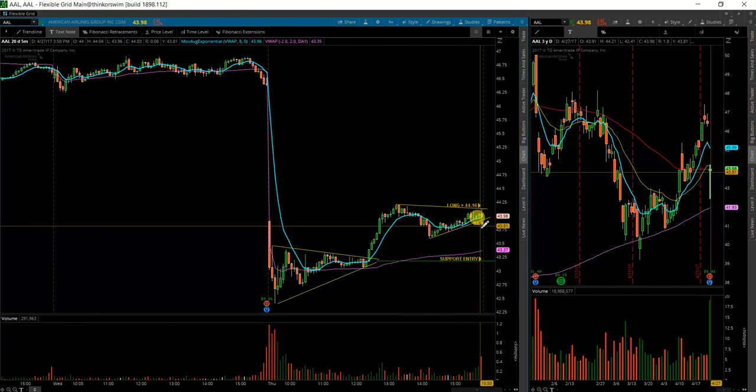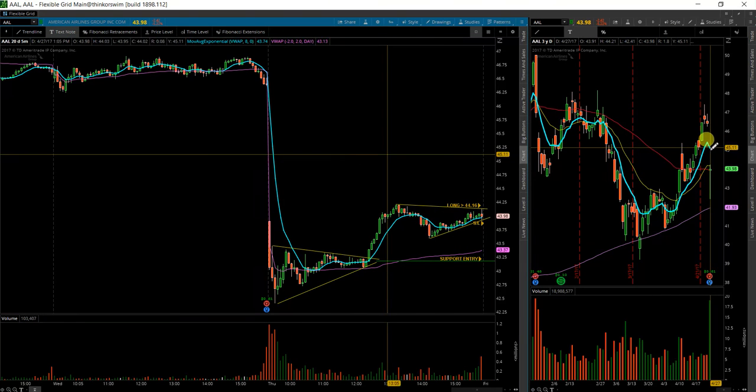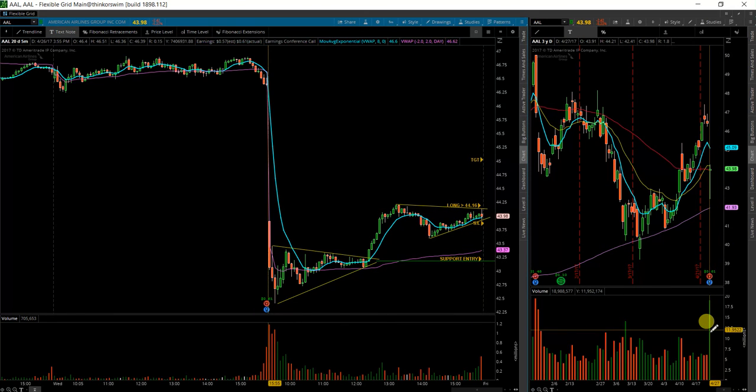If I do get triggered in on either one of these, my initial target is going to be around this 8-period exponential moving average here, which is 45. And I'll mention again, I really do like the volume that came in here. It tells me there was a lot of interest in this stock today, so I look for some momentum to push it up tomorrow.